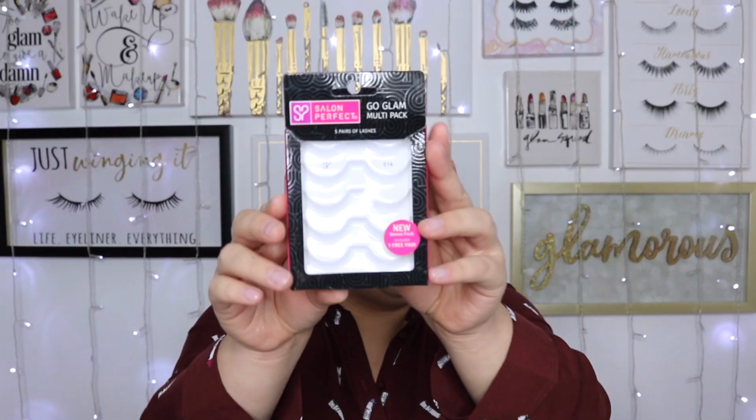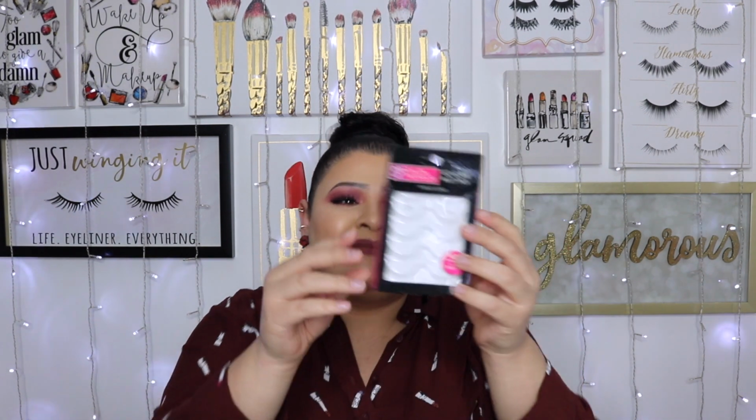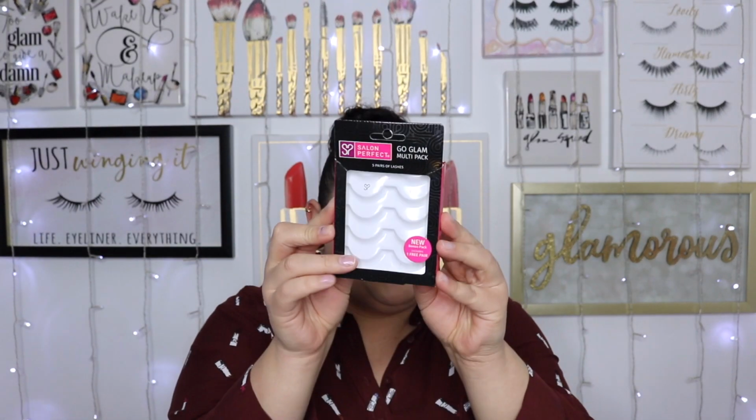My favorite lashes that I use the most were definitely 2 different brands. The first one being the Salon Perfect Go Glam Multi-Pack. And this is the style number 614. Obviously, I don't have any more. I finished them up because I love them so much. I think at the beginning of the year or last year, like 2018, the end of the year, I got a few packs from someone selling them on OfferUp.